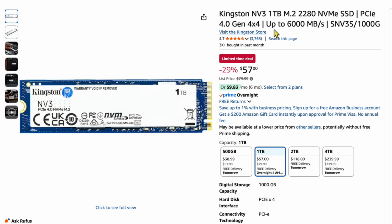Here we go. The Kingston NV3 1 terabyte is down to $57 right now. That's almost 30% off. It's a good deal, up to 6,000 megabytes per second as far as the speeds, PCIe Gen 4. So $57 is not a bad cost right now, especially for a little bit faster drive here.